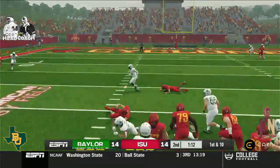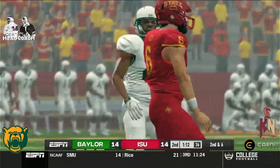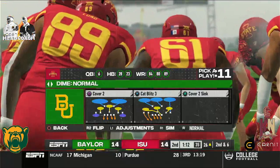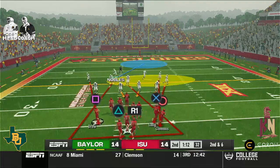Tries to buy some time. Slides down. And he tucked that one in for about 5 yards. The Cyclones taking their first time out of the half. 2nd and 6. Ball on the 26.